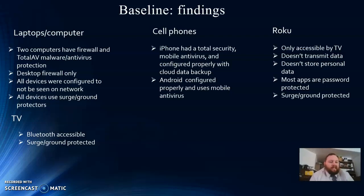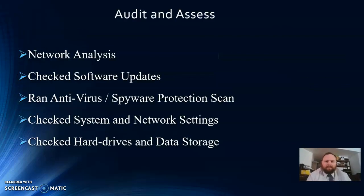The Roku is only accessible through the TV and doesn't transmit data broadcast-wise, as in Bluetooth. It doesn't store personal data, but the apps that I use on it do. But most of those apps are password protected anyway. And it is also protected by a surge ground protector. Same thing with the TV. The TV is only Bluetooth accessible, but it's not password protected, at least I didn't find any of those settings, but it is ground and surge protected.